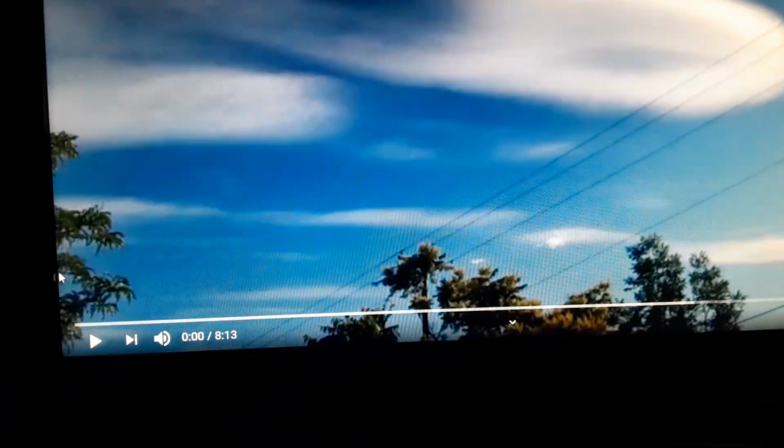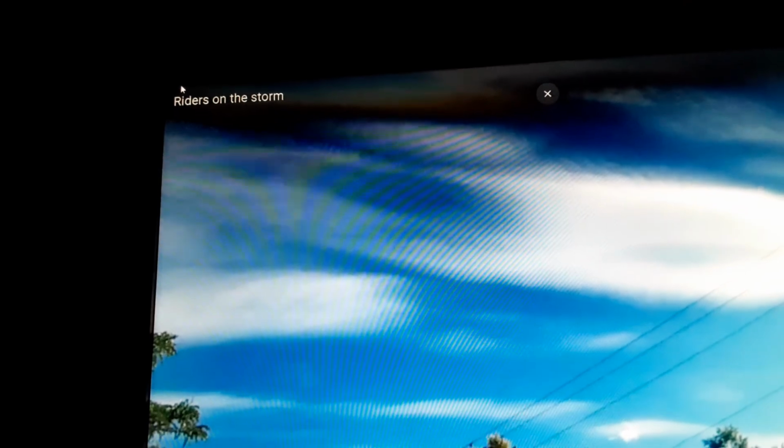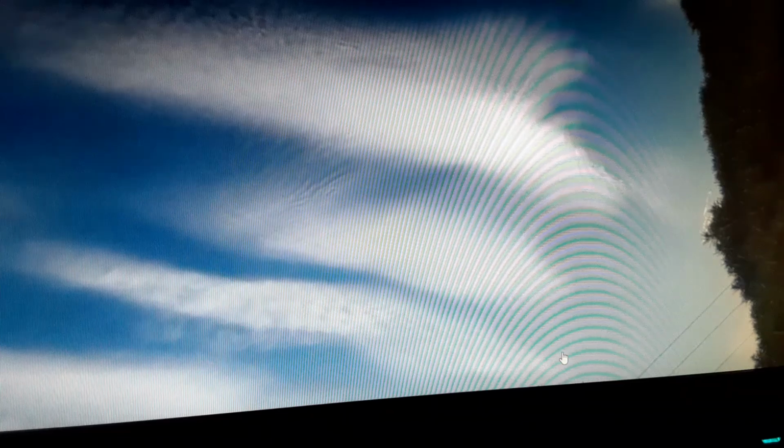Alright, we're going to start with this video. It's called Riders on the Storm. And you can see that these clouds look somewhat peculiar, and it's out in front of my house. January or July of 2019, I think it said the video was made. And we'll just watch for a minute, but there's something specific that happens.